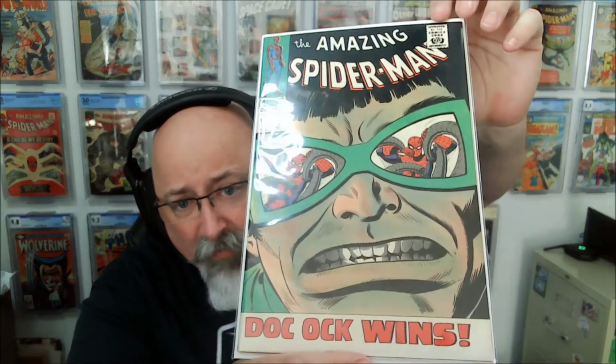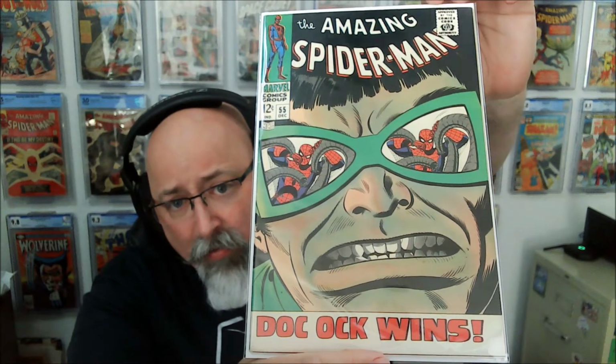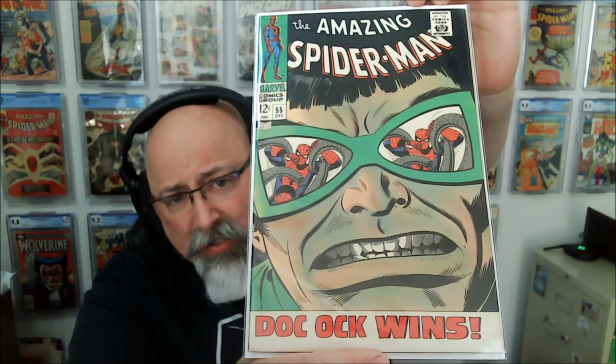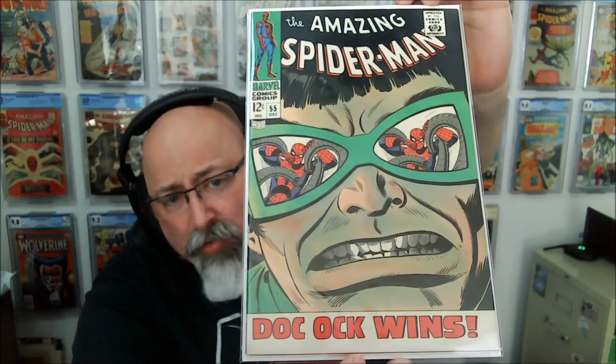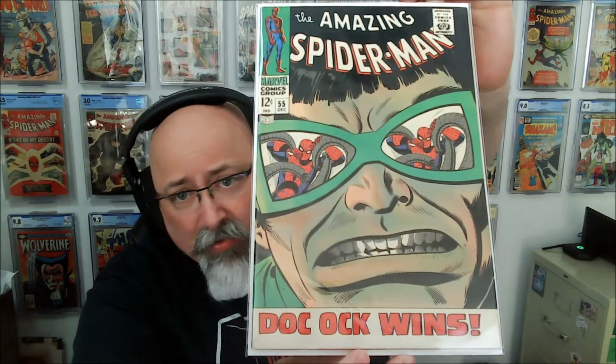This is fine, very fine all day long. ASM 55, Doc Ock wins, a classic John Romita Senior cover. Just love this cover. Look at that. So we'll go ahead and add that to the PC. That one's definitely got a couple of minor spine ticks, color breaking ticks on the side. It is several pressable defects. Obviously they're pressable, but the color breaking part is going to still be there.